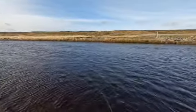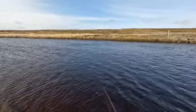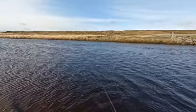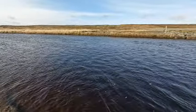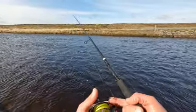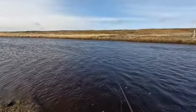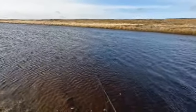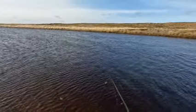Right, first cast. I'm just going to flick this downriver and then bring it up against the current, nice and slow, and see if they're there. Plenty of weed. Oh, there's a bite already.